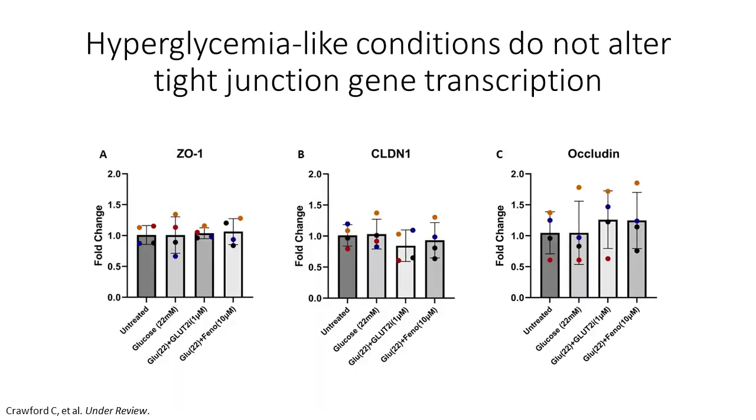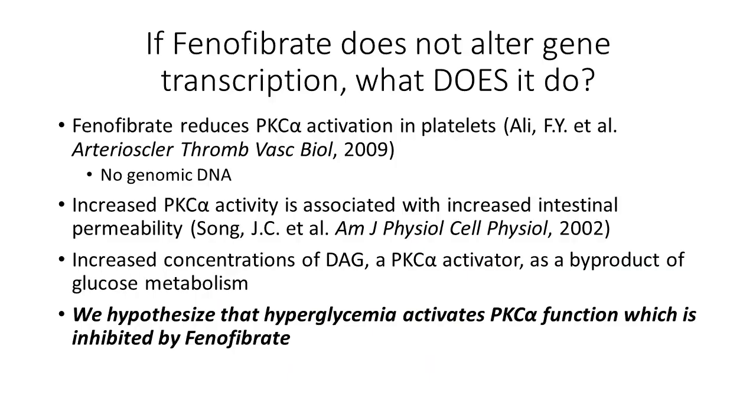So to remind you, PPAR alpha is a transcription factor. So we thought that fenofibrate does that by regulating gene transcription of those tight junctions. When we did the PCR, everything was exactly the same. We didn't see any alteration in gene transcription, which was kind of a head scratcher for us: what's going on here? If fenofibrate does not alter gene transcription, what does it do?